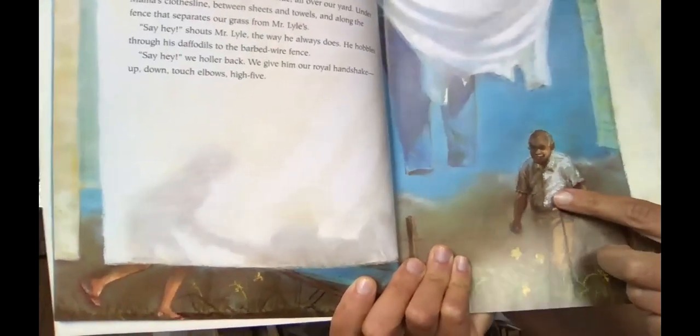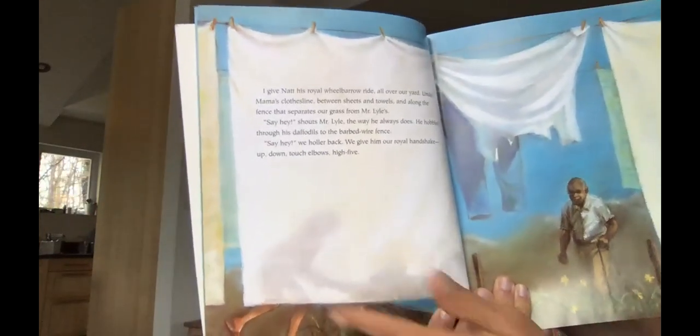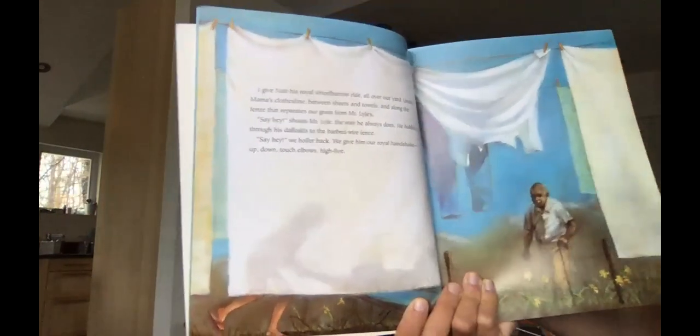Can you guys figure out who Mr. Lyle is? Right here. And I really like this illustration because do you notice their shadow in back of the sheet? They're playing with the wheelbarrow.